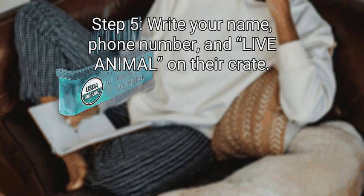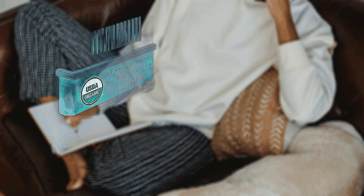Step 5. Write your name, phone number, and "live animal" on their crate. Make sure that your crate can be easily identified in case it gets lost or separated from you. Use a permanent marker to write all of your information on the side of your dog's crate in case of emergency. You can also carry a picture of your dog with you in case they escape their crate.